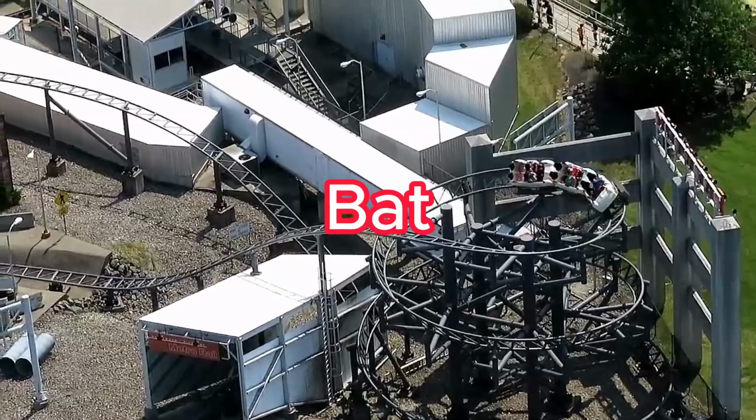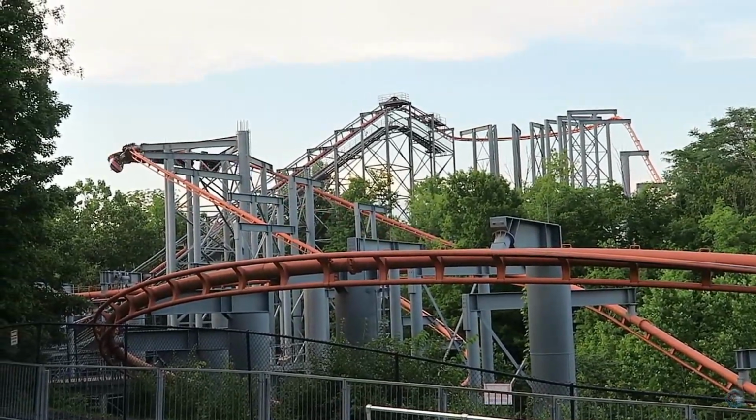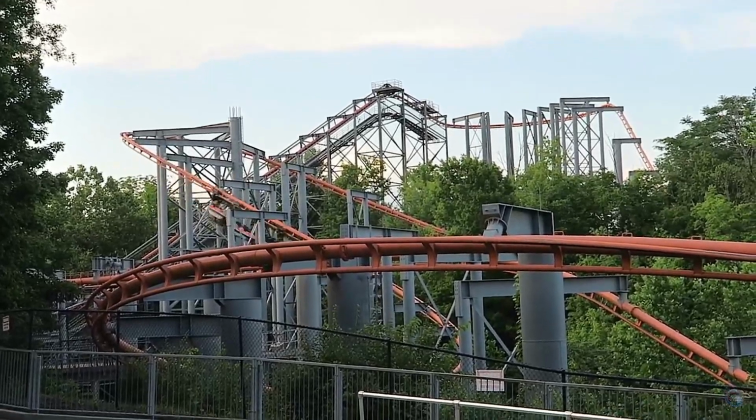While it's a fantastic ride, it's not ranked higher on my Kings Island list because I believe there are even better coasters to come. Taking the 7th spot, we have the Bat, an aero-suspended coaster that stands at a height of 78 feet and reaches a top speed of 51 miles per hour.